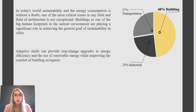In today's world, sustainability and energy consumption is without a doubt one of the most critical issues in any field, and architecture is not exceptional. Buildings are one of the huge human footprints in the natural world. If we categorize the human activities within three main sectors of industrial activity, transportation, and buildings, buildings are consuming 48% of the energy, almost half. So talking about sustainable solutions in this sector has extra importance.